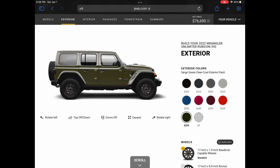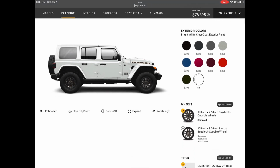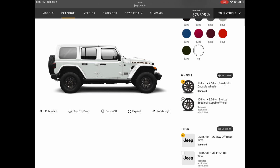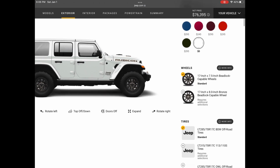The only color that does not cost $295 is white. I have seen a white 392 in person. Looks really nice. I think if you had the windows tinted dark on a white 392, it would look fantastic.